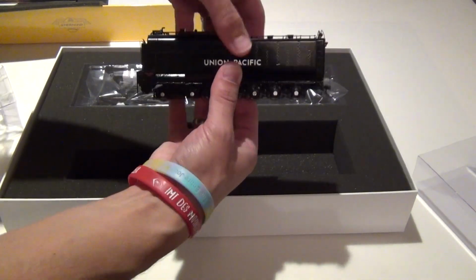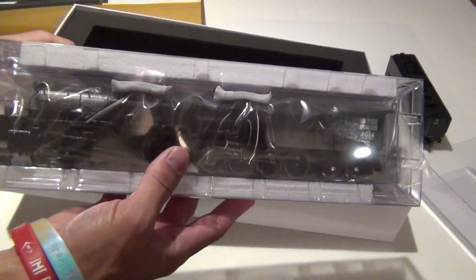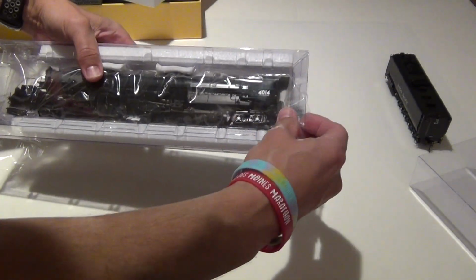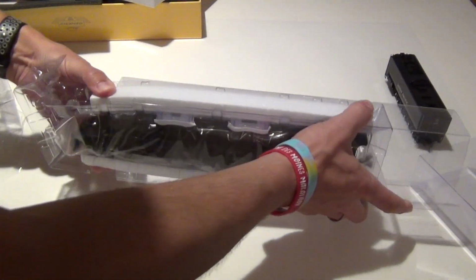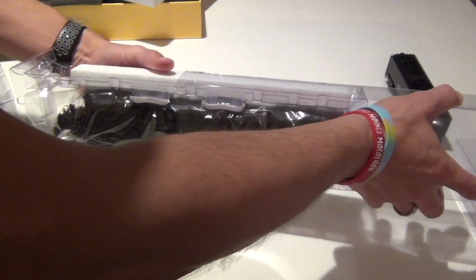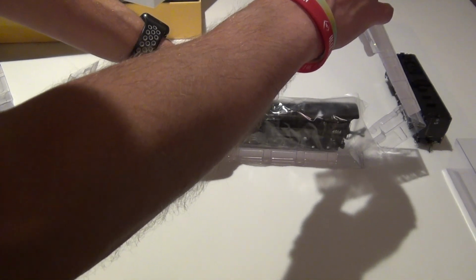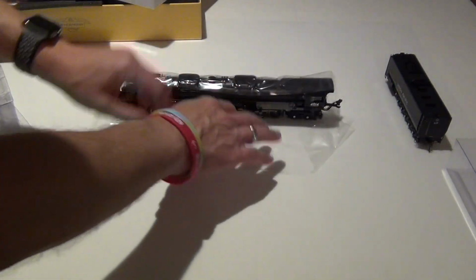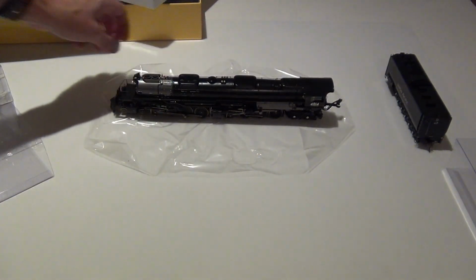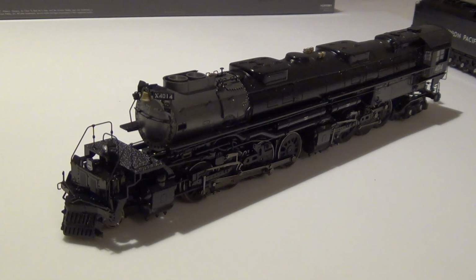So here's the oil tender. Set this off to the side. Pull the locomotive out. Be real careful here. Take a look at that. So we'll just take a quick look at everything here. And this is the first time I've had it out of the package, so I'm just sort of admiring it.